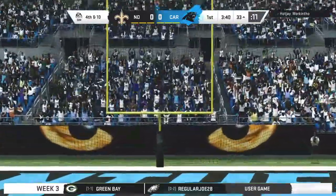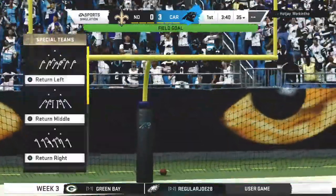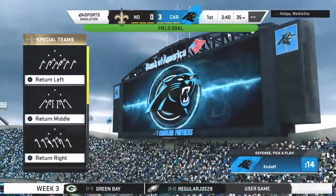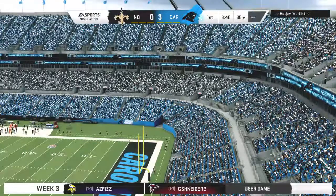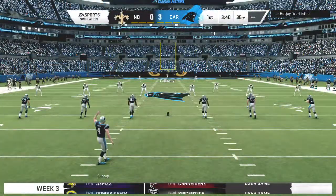And this one is right down Broadway. And the Panthers stake claim to a 3-0 lead. They were probably hoping to get him a little bit closer for a shorter field goal, but he was able to get it done from deep.